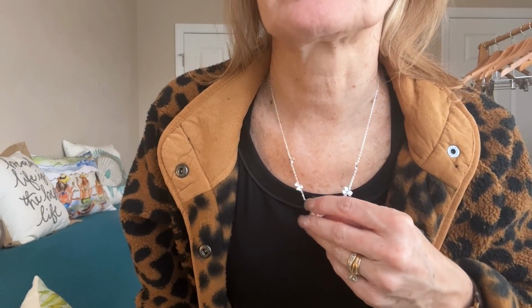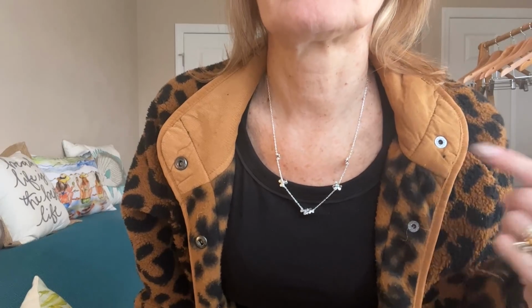And I like that you can make it longer or shorter, depending on where you'd like the placement of it to be. So cute. And then she also sends a bonus item.